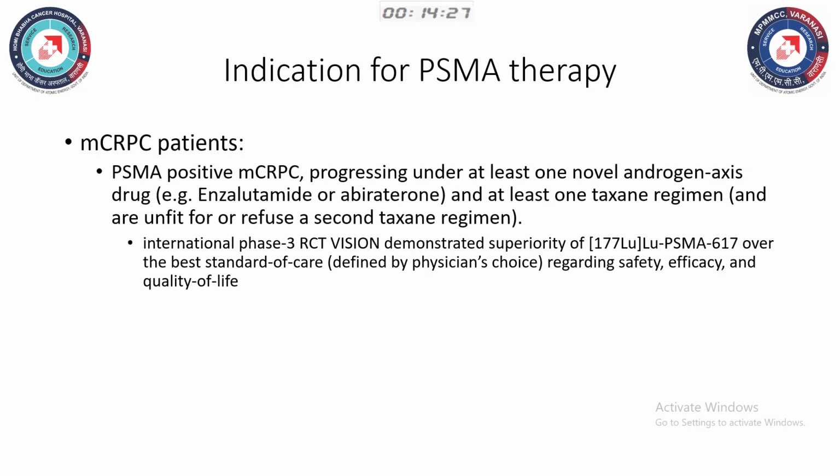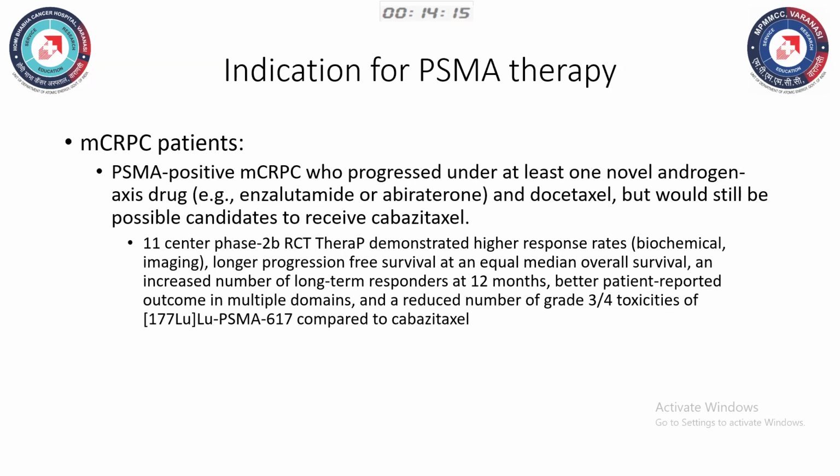So there is an international phase 3 RCT called the VISION trial, which demonstrated the superiority of lutetium labeled PSMA-617 over the best standard of care regarding the safety, efficacy, and the quality of life. So the next indication is the PSMA positive mCRPC who progressed under the androgen axis drug and docetaxel, but would still be possible candidates to receive the cabazitaxel.